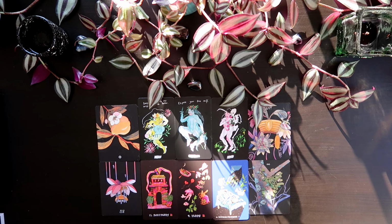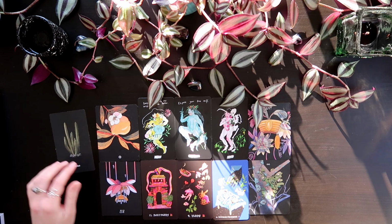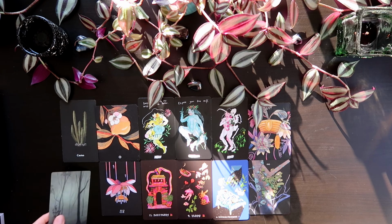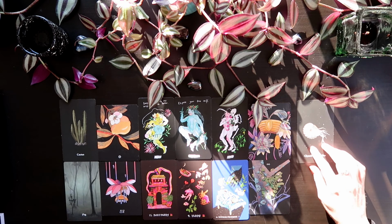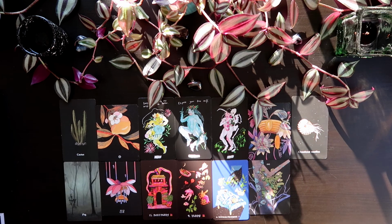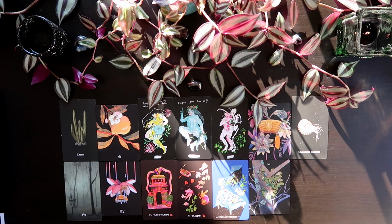What is out there in the dark for group 4? What is farther out there in the darkness? Watching, accessible to them. Cactus and fog. Beautiful. What else is out there in the darkness? Chambered nautilus. Do you play Animal Crossing? Such a funny creature.